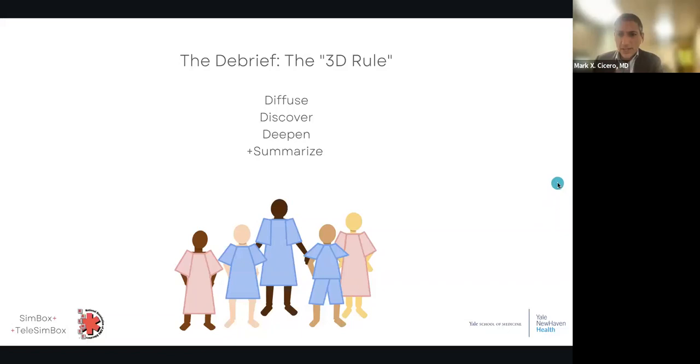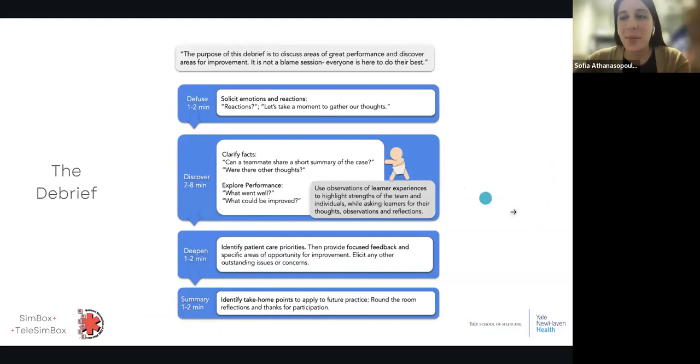So, any other thoughts that you might have, Dr. A, about the debriefing and our approach in SimBox? I could not have said it better. And to help people remember this, again, this is a page from the booklet that you're going to have, and it really takes you through these steps.